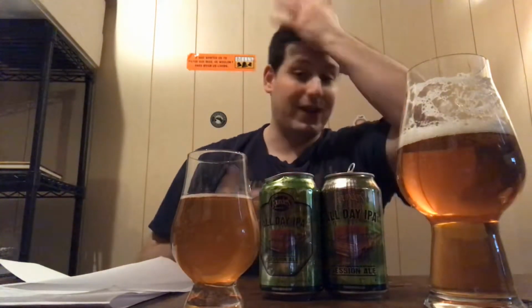This is the 2017 version of All Day IPA, stored in my mini fridge. Let's see, guys. Yeah. I mean, I could definitely, if someone forced me to, I could drink this and whatever. I wouldn't be happy, but I could drink it.